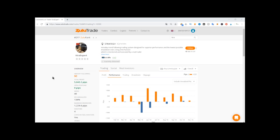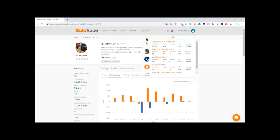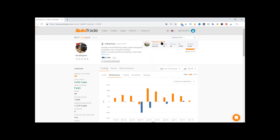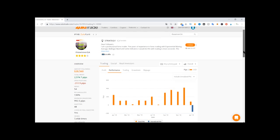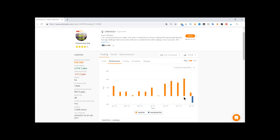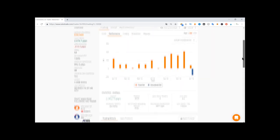187 spot last week, the winner. The winner GA. Finally one with a better performance again. Last week spot 187, this week 146. Please note that there's some drawdown here. Drawdown minus 212 pips. Still performing, yeah, only locked, closed 85 pips in profits.